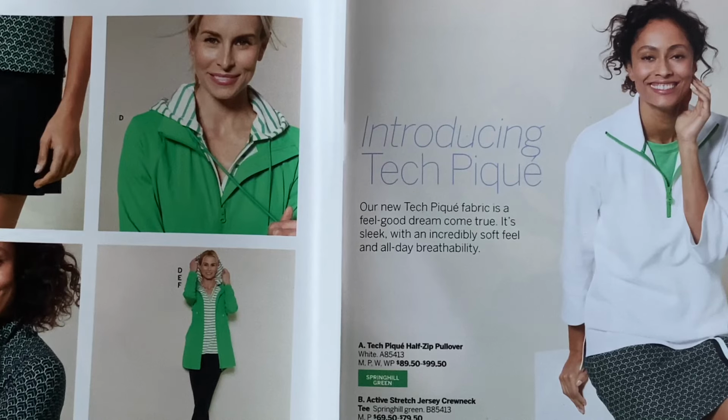Introducing Tech Peak. Our new Tech Peak fabric is a feel-good dream come true. It's sleek with an incredibly soft feel and all-day breathability.